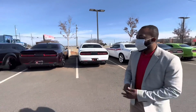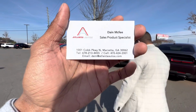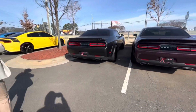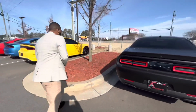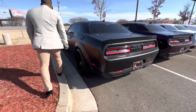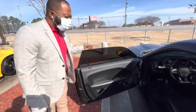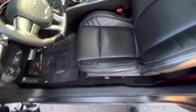Y'all already see, he about to let us see inside the little baby Hellcat. He got his car right here, so make sure y'all hit my man up. Y'all see what's going on. I seen that they on the website. They want 70K for this thing, $69.95, I think it was. So check them out, y'all.